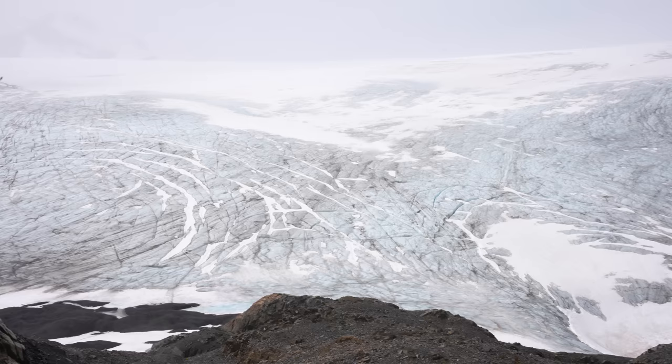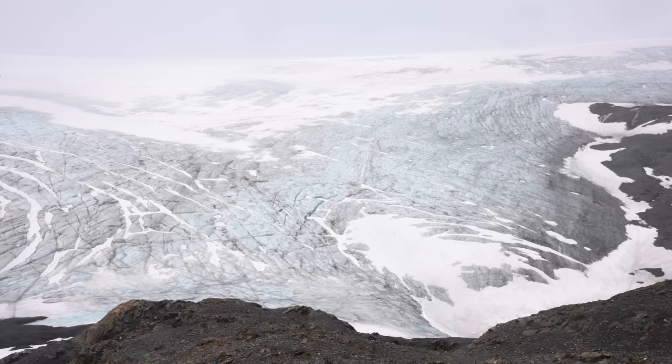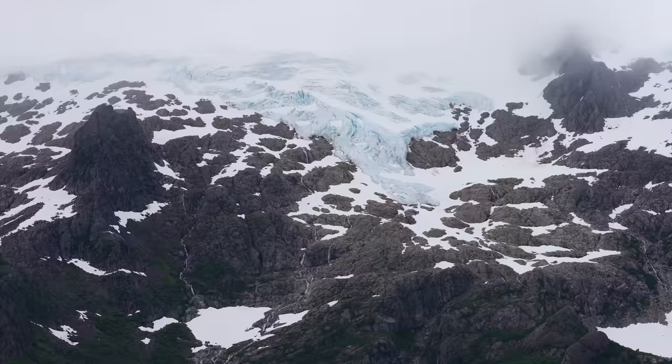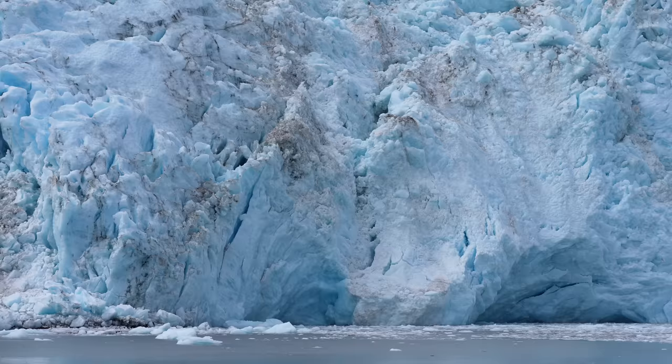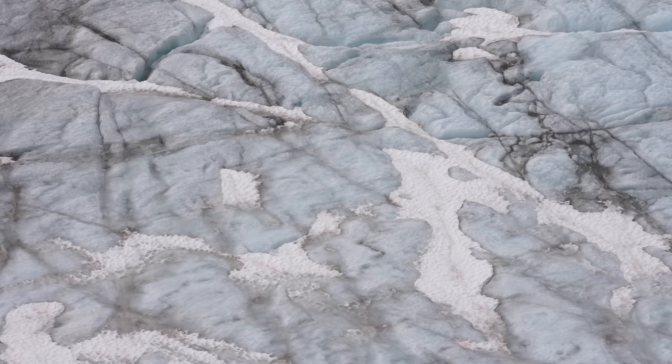While we have this windbreak behind this hill here, I'll tell you a little bit about the Harding Ice Field. It is the largest ice field that is entirely contained in the U.S., covers 700 square miles and gets up to 4,000 feet deep. And it is the source of 38 glaciers here in the park, including Exit Glacier, which we just walked by, and the two we saw from the boat yesterday.